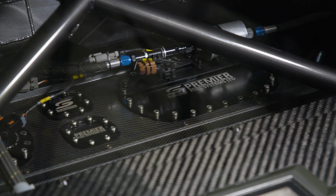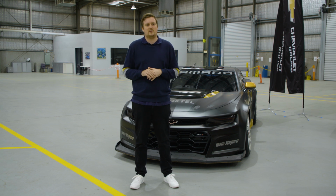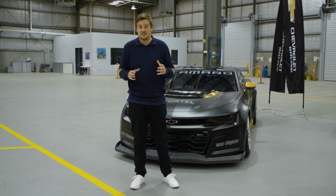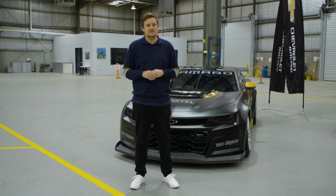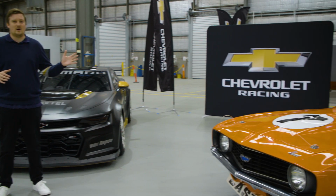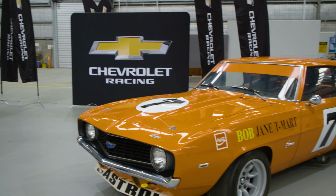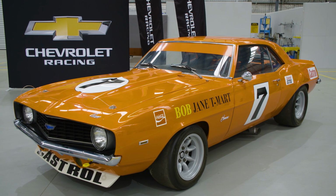But it's not the first of its kind. There was a car that came half a century before that similarly ushered in a massive new step in technology and development. Behold, Bob Jane's 1969 Camaro ZL1. This is Aussie motorsport royalty.